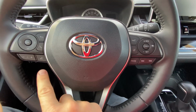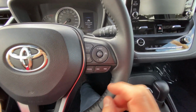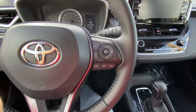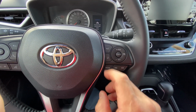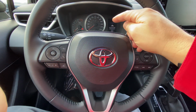On this, you're going to notice along the bottom, you have your audio settings plus your voice control. And your audio settings here, I can adjust through my different settings. I've got my cruise control on this side. My radar adaptive cruise control, I can adjust how far I want to sit behind somebody. I'll show you what that looks like up here when we get it started. Your lane departure, I can turn that on or off right there. On this side, I've got my controls for this section right here.